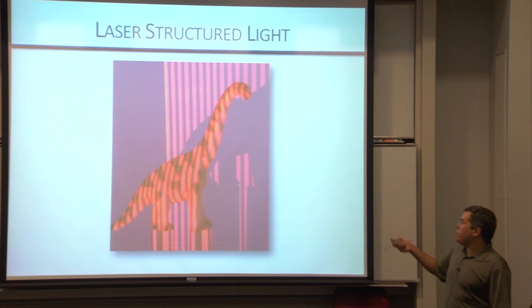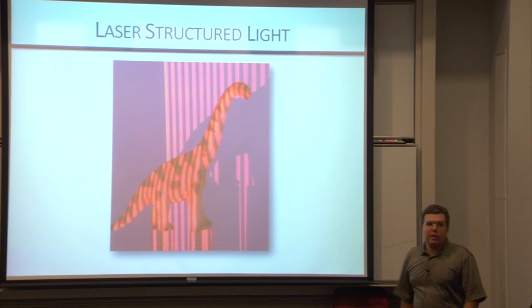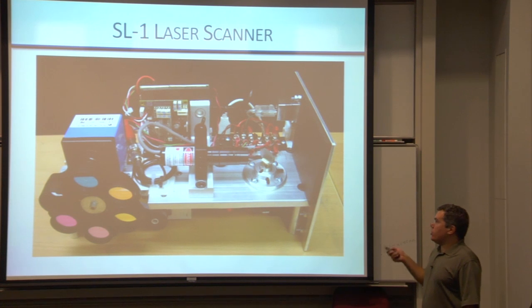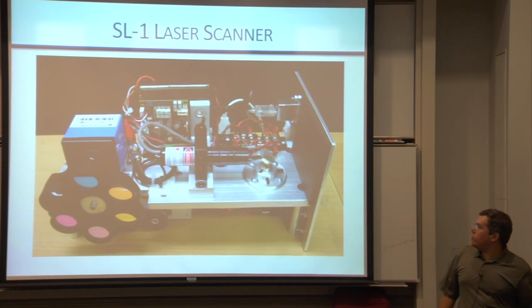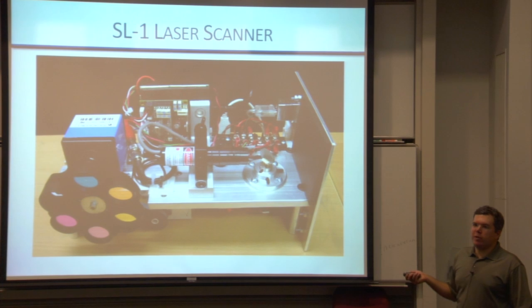So this is one frame of this pattern, say the most detailed pattern here, and that would vary through time. This led over the course of 2008 to what we called the SL1, which was the cleverly named Structured Light 1 laser scanner, which was this rather unprofessional in retrospect looking mess.